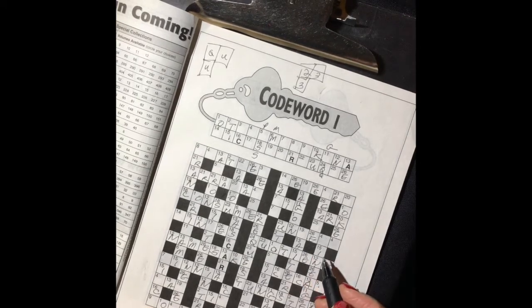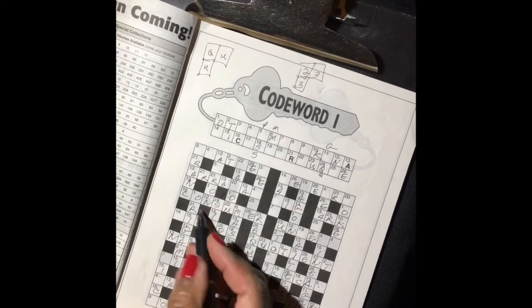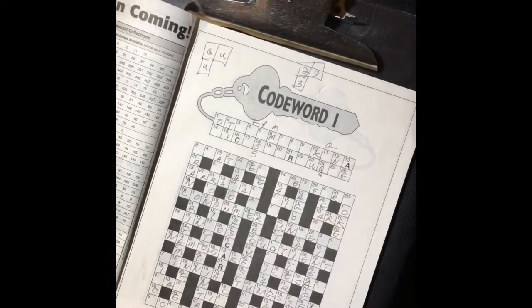Okay, so when we look at the puzzle here, ooh, 11 is a G. Let's see, that makes sense. Origami. And we've got something age. I bet it's L, lineage. I bet 4 is an L. But we'll get back to that later.